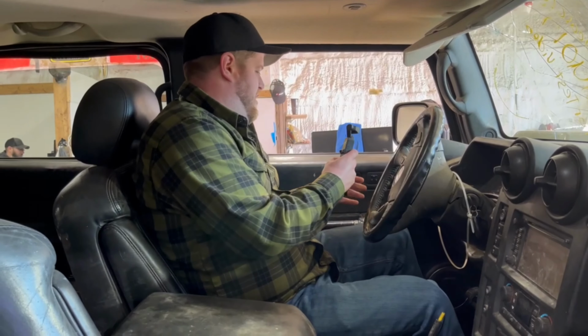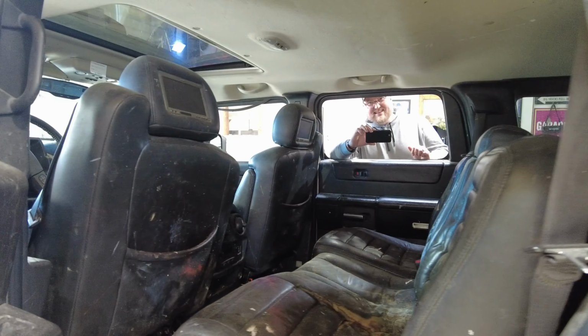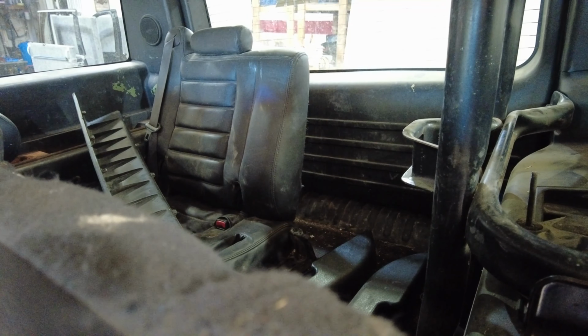Yeah. All right, what else did we forget to test in this thing? There's not much. This back seat looks really nice. Yeah. Oh, we got deodorant. This guy did not wear deodorant. Oh, wow. There is just nothing worth mentioning back here. At all. We're not kidding when we say there's nothing good on this truck.